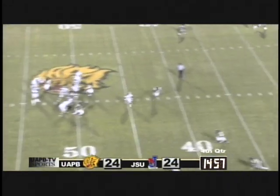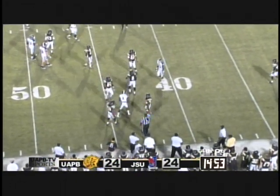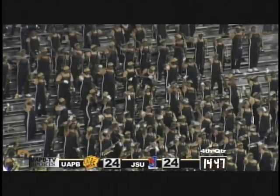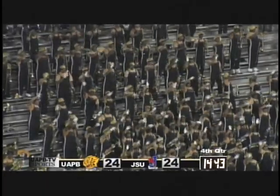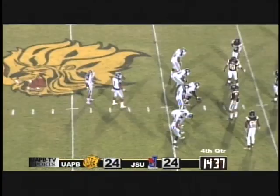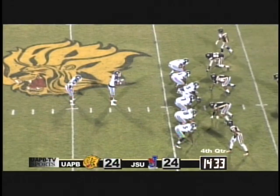We'll see if the Golden Lions can make it happen here in the fourth quarter as we start the fourth quarter of play. A quick pass play and caught by Singleton of Jackson State for a short gain. And it's going to bring up 3rd down and 9 for JSU as we are tied at 24. Just starting the fourth quarter, a 3rd and 9 for Jackson State at the UAPB 43.